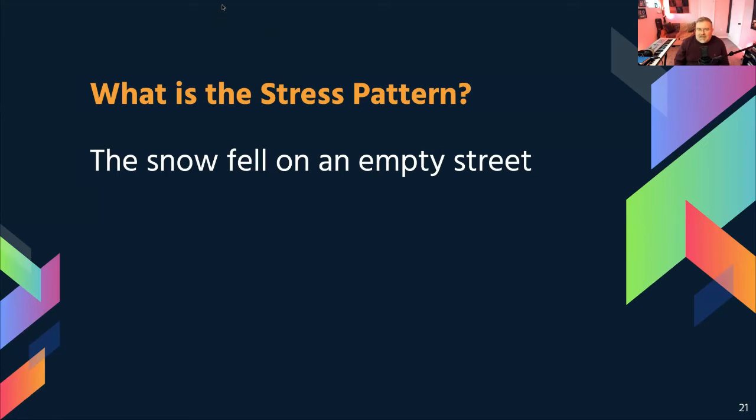Cool. All right. Take a couple minutes and write down the stress pattern of this line. And you can put yours in the chat too. That might be an easy way to put it in there. And Adam, the doo-wah ditties don't count.